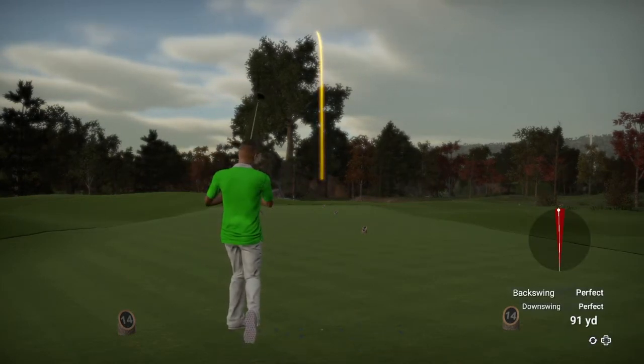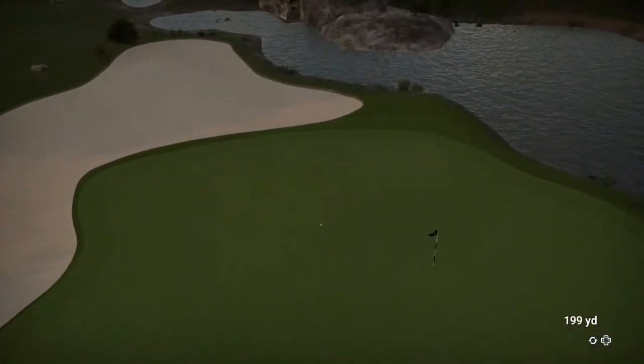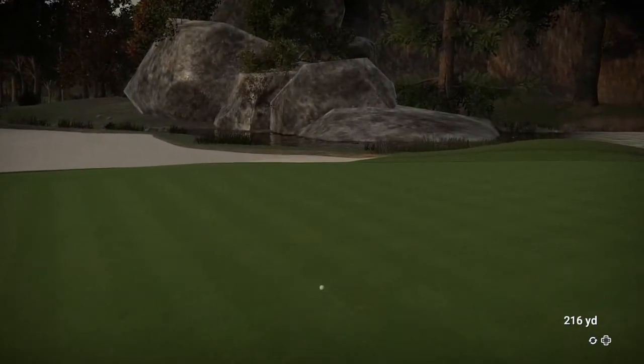And that's a better swing tempo. I do feel this might be a bit long. Yeah, very hard to get dialed into these guys.